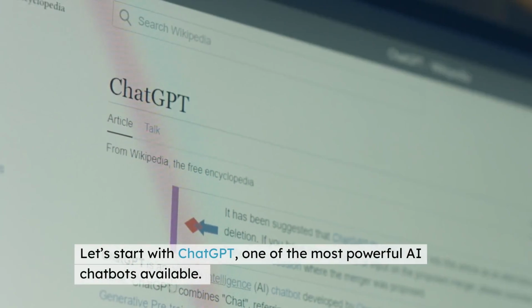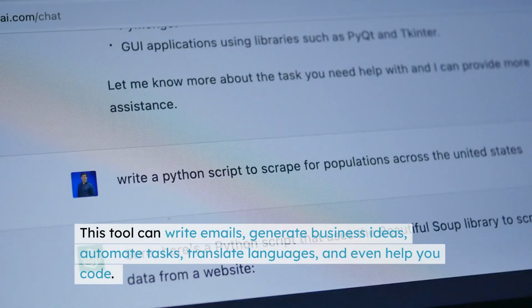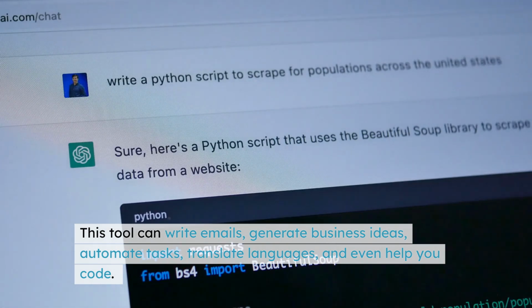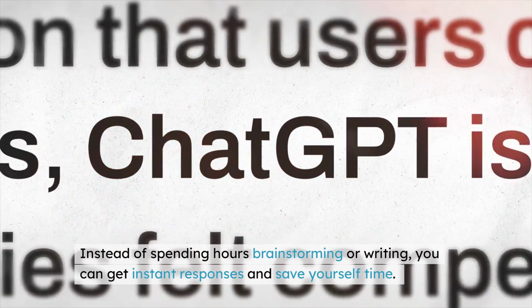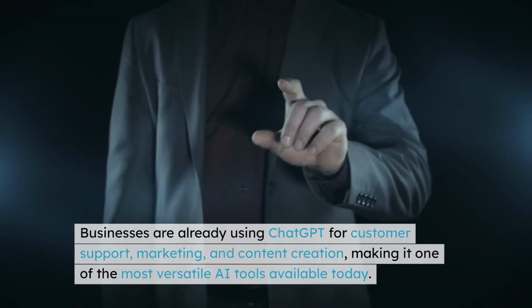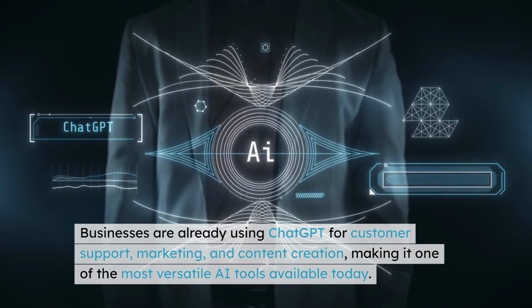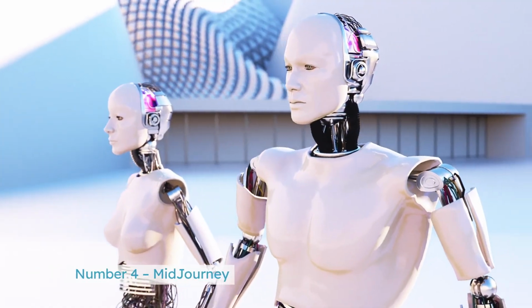Let's start with ChatGPT, one of the most powerful AI chatbots available. This tool can write emails, generate business ideas, automate tasks, translate languages, and even help you code. Instead of spending hours brainstorming or writing, you can get instant responses and save yourself time. Businesses are already using ChatGPT for customer support, marketing, and content creation, making it one of the most versatile AI tools available today.